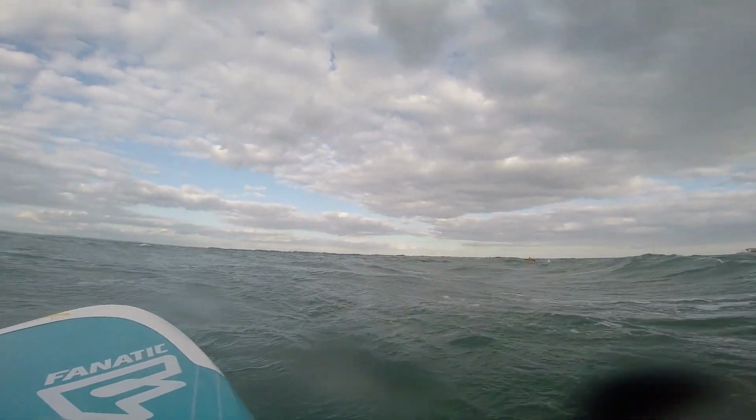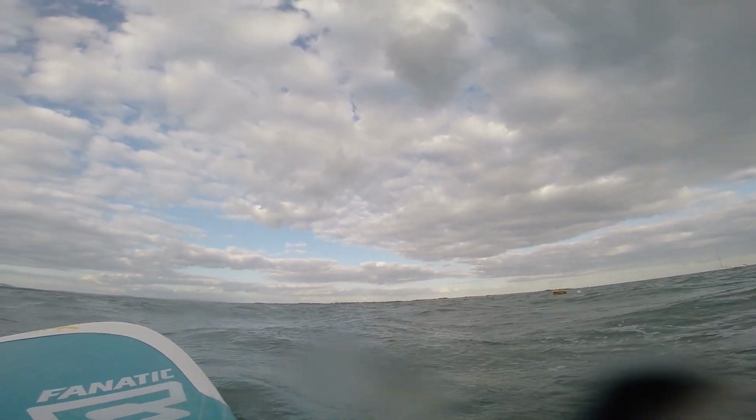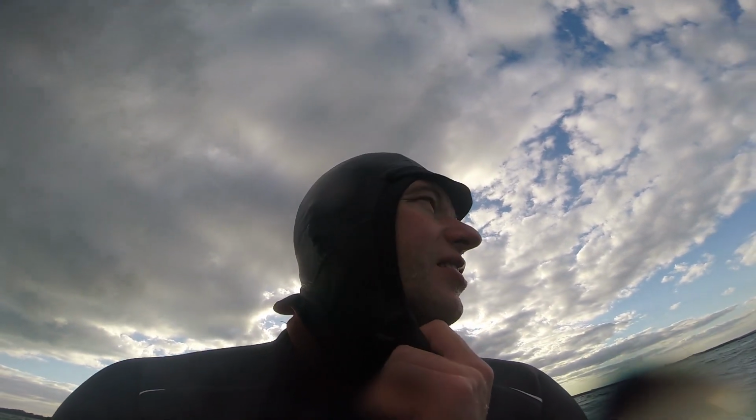I'd say the hardest thing about today is the chop. You can see here that it's pretty choppy. I mean, the occasional little rogue wave like that one over there definitely makes things a bit weird. Like, you think on a hydrofoil it wouldn't really matter because you just cut through it, and to a certain extent that's exactly right. But I think just general conditions, flatter is always easier. Whatever you're doing, it's a lot easier in flat water.